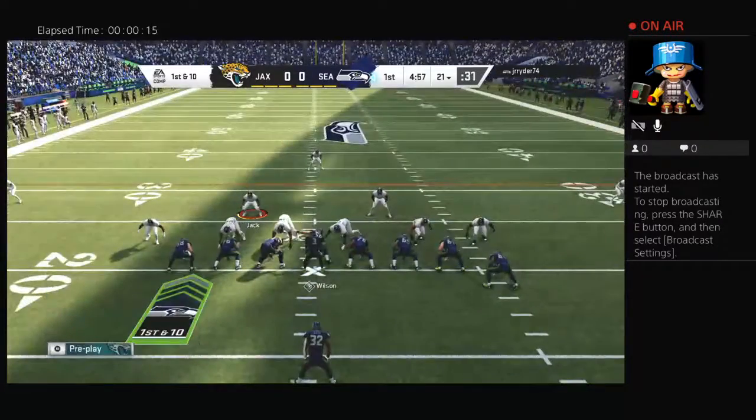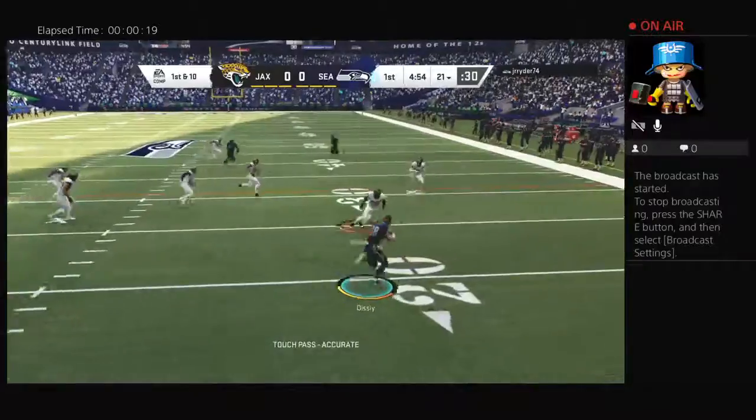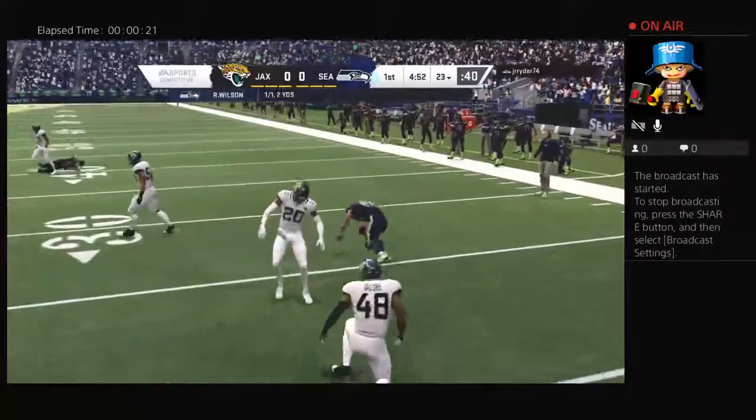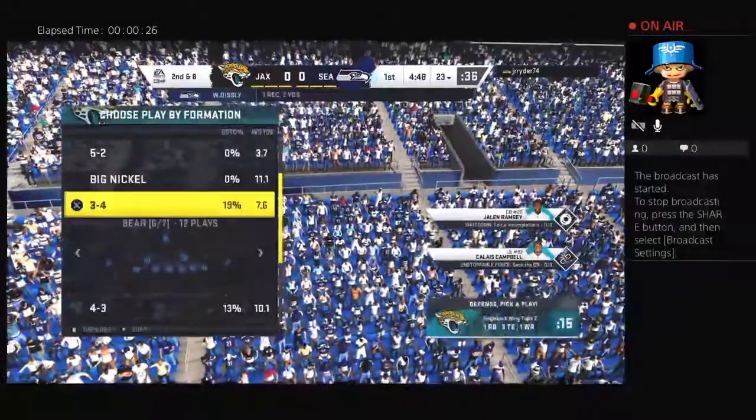Let's go, defense. Let's go. On 1st and 10, it's Wilson. That's complete to Disley, the tight end. And they'll get him down here at the 23. Give him a couple on the catch.